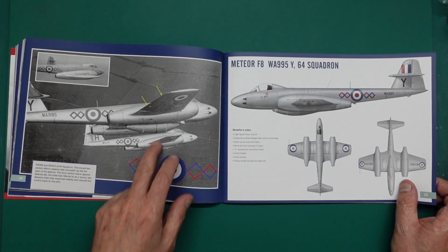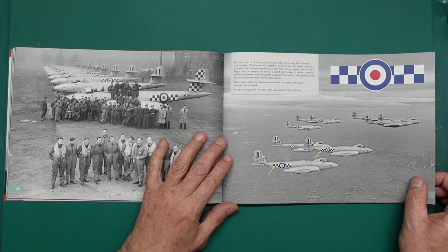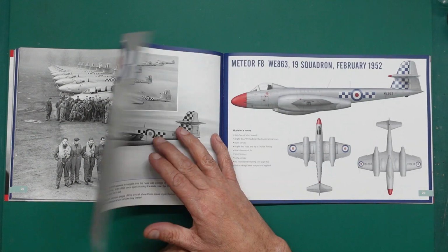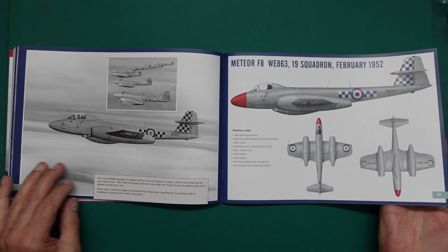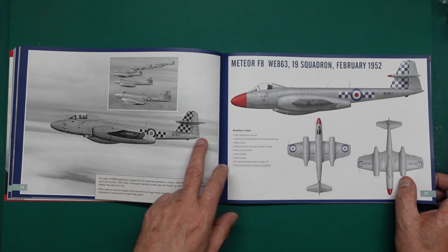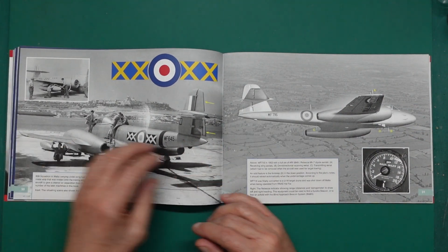Very interesting colours there. Still on the early type canopy. Very happy squadron there on a nice foggy day with their aircraft. More modeller's notes. You can see here the checker has gone up onto the tail. This was believed to be something to do with the squadron leader having that on his tail, so everybody knew who was who.